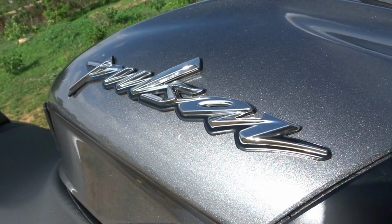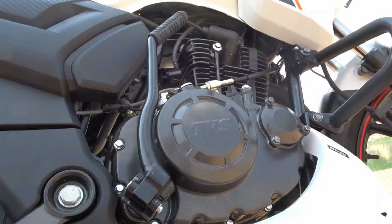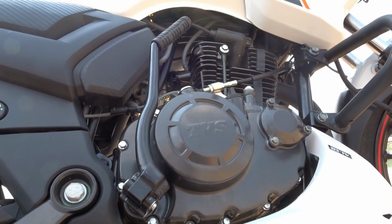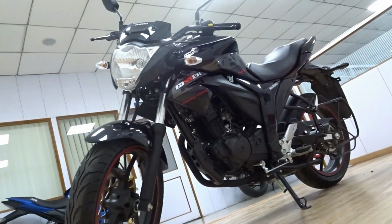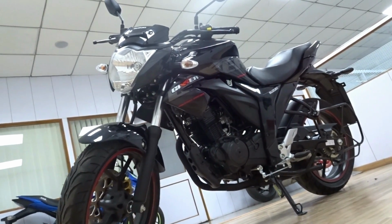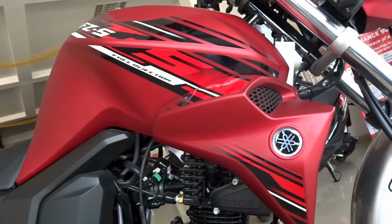Power-wise, the 160NS wins the battle here by offering best-in-class max power of 15.5 PS. The RTR and the Hornet lock horns here as they together put out around 15 PS of max power each. The Gixxer comes in next by putting out 14.8 PS of max power. And finally, we have the FZ putting out a mere 13.2 PS.